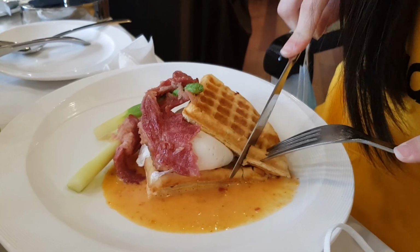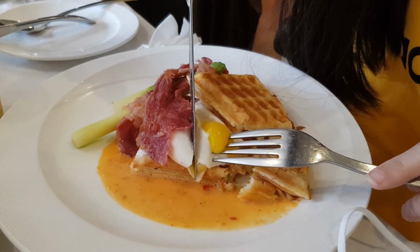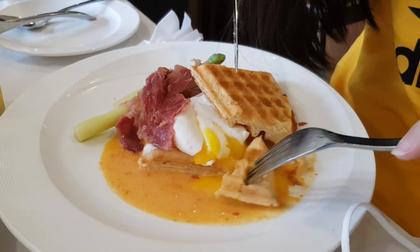I'd like to have the classic breakfast and the two eggs of any style. Can I have all over easy with that? Yes. Start off the day with a cup of coffee.